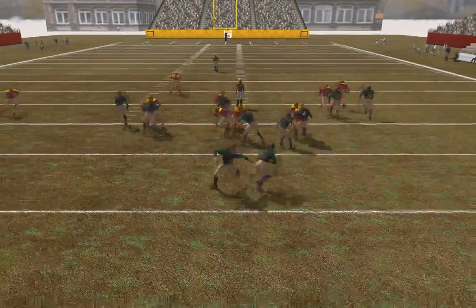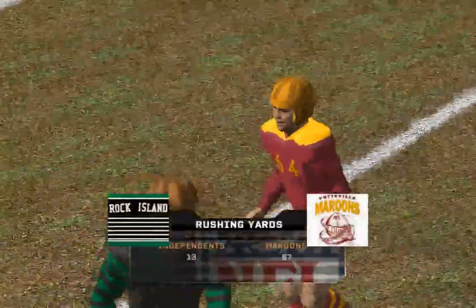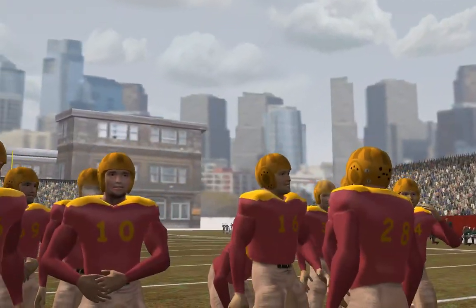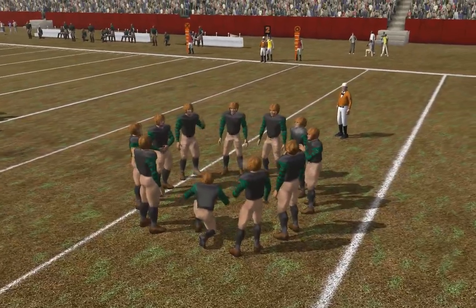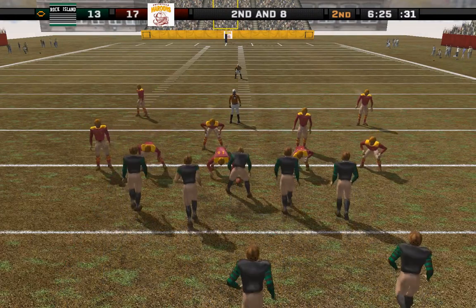Thorpe, the lone back. Little misdirection. Number 64 is there on the stop at the 28. They might not be busting off big games, but those linemen are really working hard down there. And a pickup of about two. Second and eight coming up here. Ball on the 28-yard line.